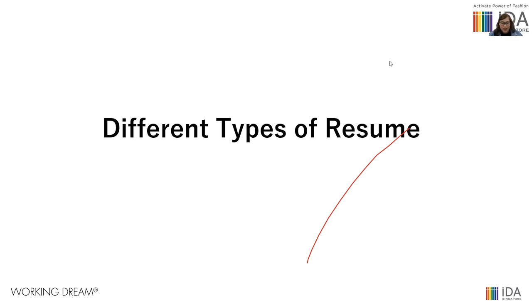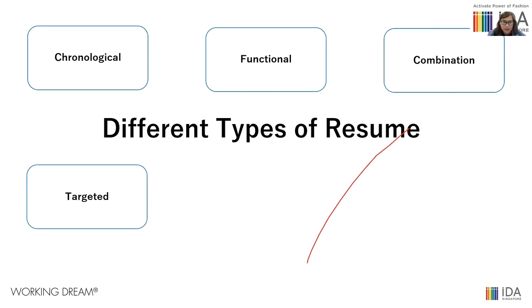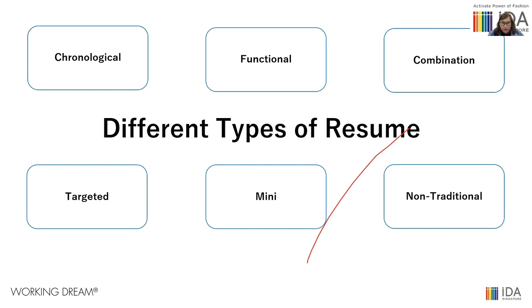There are actually 6 different types of resume. We have the chronological, functional, combination, targeted, mini, and non-traditional. As of today, there are 6 different types of resume. With mini and non-traditional, we have seen an increased use of this type. So we'll go through all the different types of resume.